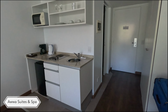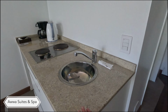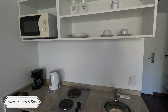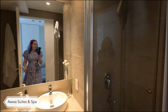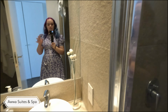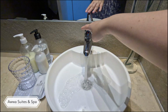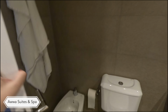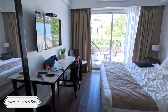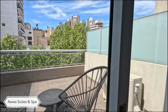And then we also have like a tiny little kitchenette, which I didn't use, but if you were here longer term, this would obviously be ideal, or if you wanted to save some money by being able to not eat out. The bathroom in here overall was fine. The shower was fine. Actually, this is the best shower of all the hotels I stayed at. However, I hated the sink. I don't like this basin style, and the drain was really loud. And then there is a toilet and a European style bidet. So nothing too crazy, but overall a really nice room, and we're in a really nice part of town.